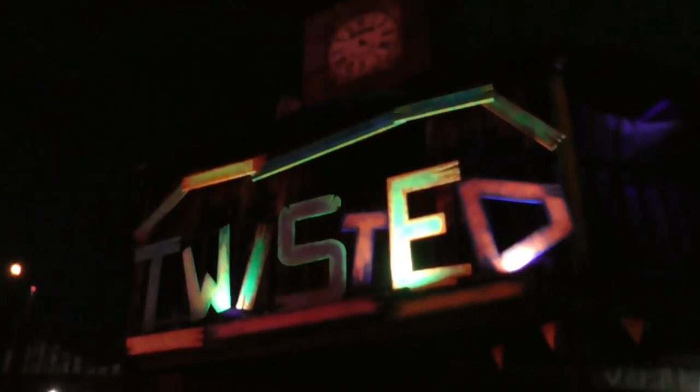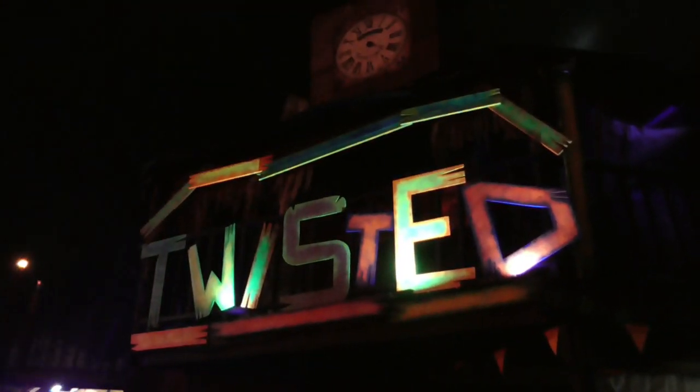Okay, so now it's time for Twisted, the clown maze. Here we go. Let's get in, see what this is like. So we've just done Twisted, a clown maze where you had 3D glasses on. They had all the 3D paint. Very strange, very odd. It was a very scary one. Made me feel quite uneasy. Pretty much on edge now.